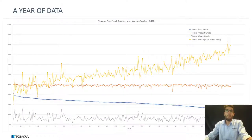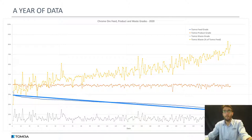Here we have the mass pulls to product and waste, as well as the grade of product and waste for an entire year for one of the chrome mines. Now, what I've done is I've ordered it by descending feed grade. So this blue line you see going from the top left to the bottom right is your descending feed grade. If I'd ordered it just by shift, it's obviously all up and down because of the waste dump.